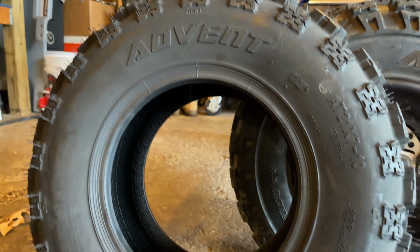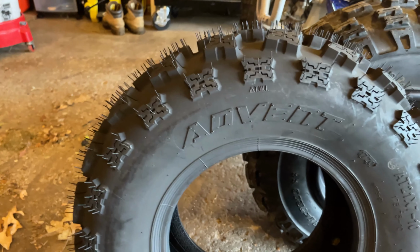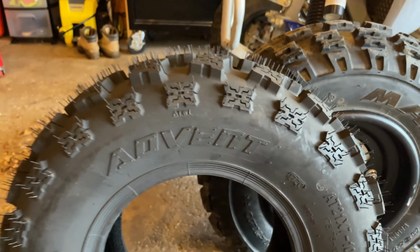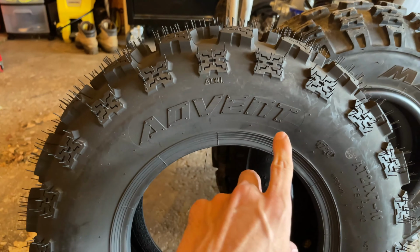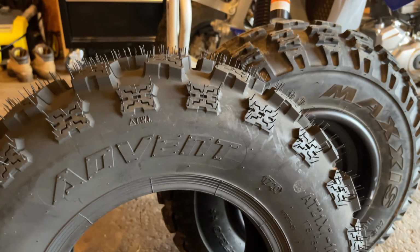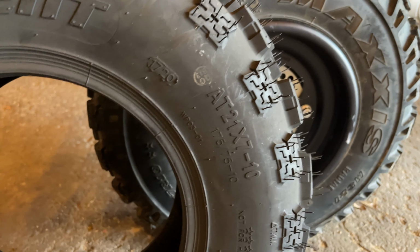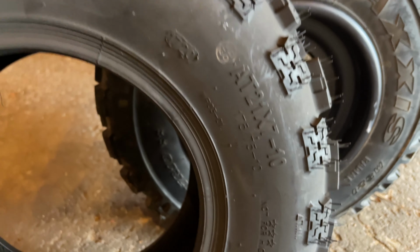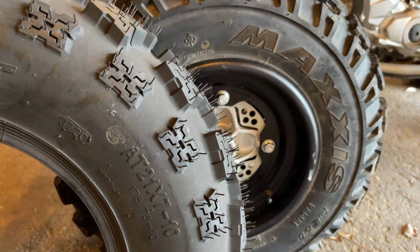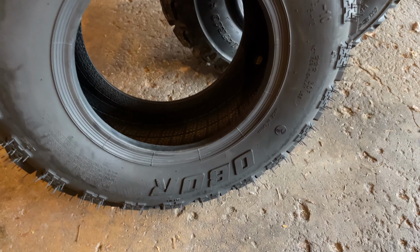And then also, once these tires are mounted, we're going to be doing white letter paint on the letters, both the Advent and the OBOR. The size, I went with the stock size on the fronts, 21x7-10s. Those are the stock wheel size, so no change with that.